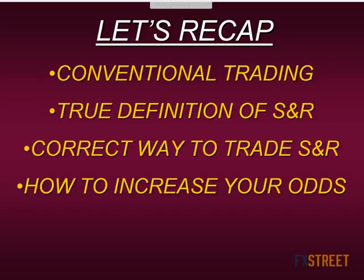Does it mean that that's going to hold? No, most likely it's not going to hold if you're in a downtrend. Resistance just means at that certain point in time, there were more sellers than buyers. Does that mean that resistance is going to hold? No, most likely it won't. If you're in an uptrend, it won't hold. So, the true definition, keeping things as simple as possible, is either more buyers or more sellers.